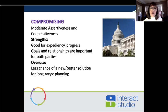However, in overuse, the Electoral College is the result of the Great Compromise, I think it was called, which goes back to the founding fathers, where at the time it was to expedite and move forward and the right decision, but long term people are questioning whether or not that's the right system for our country. And so we're stuck with the decision, but a better solution might be at hand. So compromising, hey, let's split the difference, let's move forward, important for timeliness, but it's not always the best solution that you can come up with.